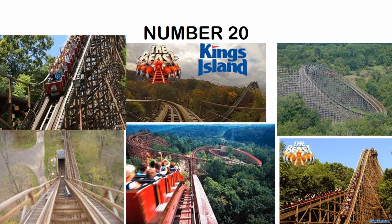Kicking off my top 20 is the Beast at Kings Island. This ride is really fun. It's long, it has some airtime, great night rides. It's my favorite wooden roller coaster so far.